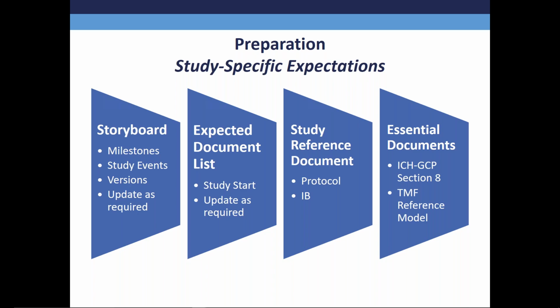The second tool that you can use is an expected document list. So you would generate this list at study start and then update it as study events occur that would impact TMF documentation. So say you had a protocol amendment that required ICF updates, you would want to make sure that all of that new documentation that's going to be generated is added to the expected document list. And there are some eTMF platforms that now actually have the ability to track and document some of this information in the system about what you expect for documentation.